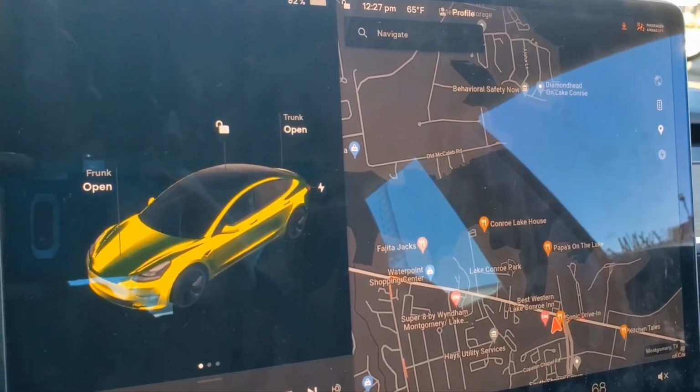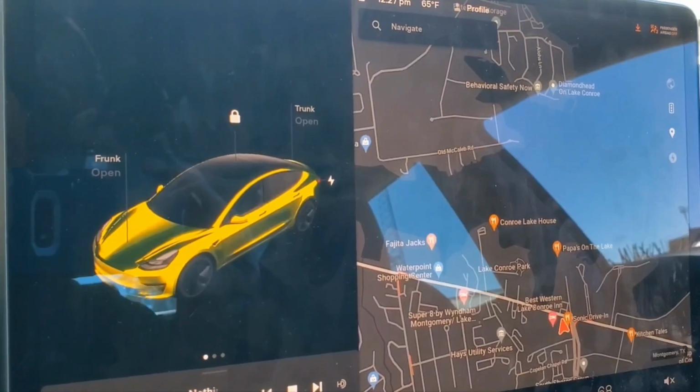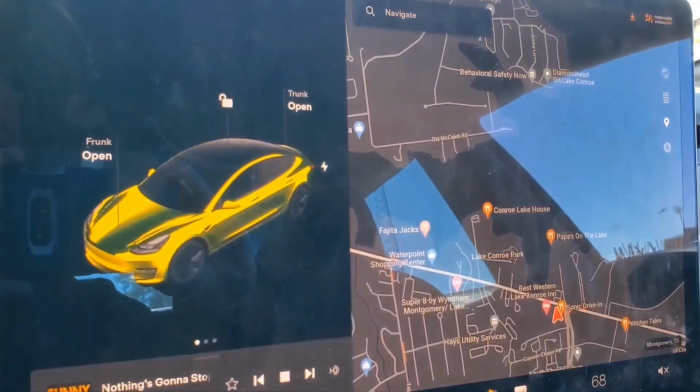Even the control to lock the doors is on the touch screen. That locks the doors, that unlocks them.